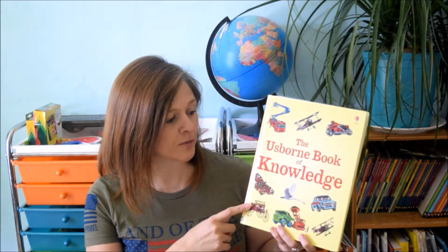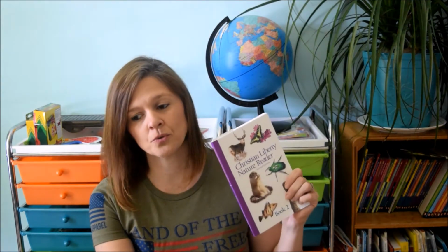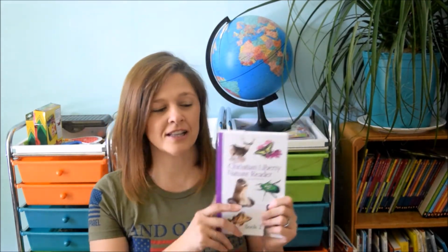So our second semester, we're going to be working through the Sunlight curriculum and using the Youthborn Book of Knowledge, as well as, I'm not sure if anybody has ever checked these out before, the Christian Liberty Nature Readers. We adore these. And the boys, we have 1, 2, 4, and 5. And we were lacking number 3.